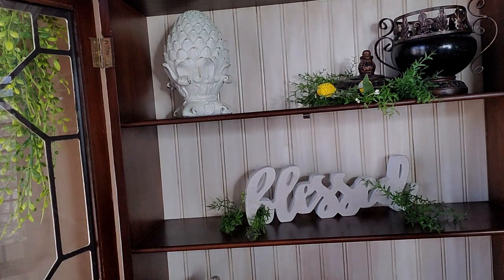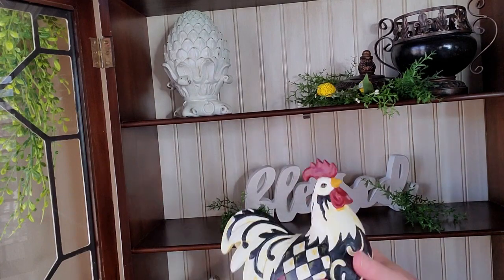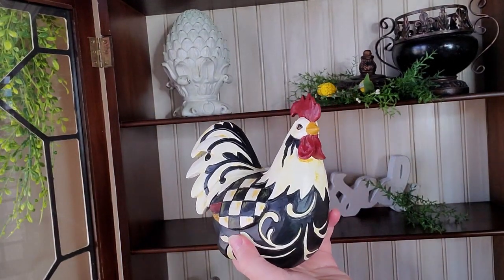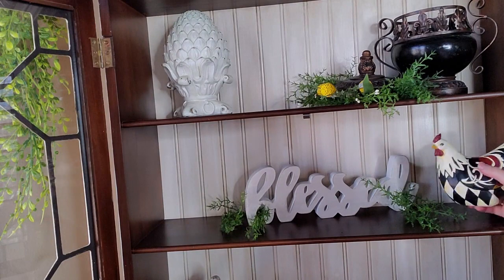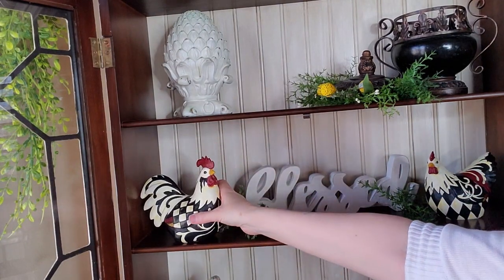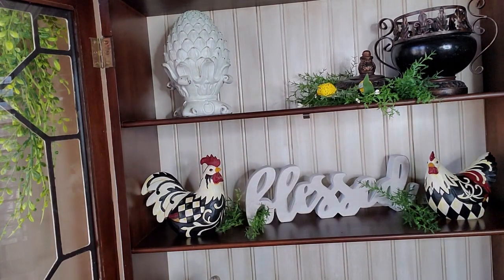Now, the middle shelf, let's see, we can still see the middle shelf, okay? Here is my rooster that I finally got finished. And here is the hen. So they are just going to go in here like so. Okay, got a little bit of the pip berries and the little ball things.